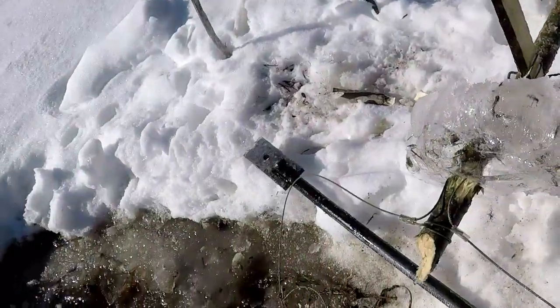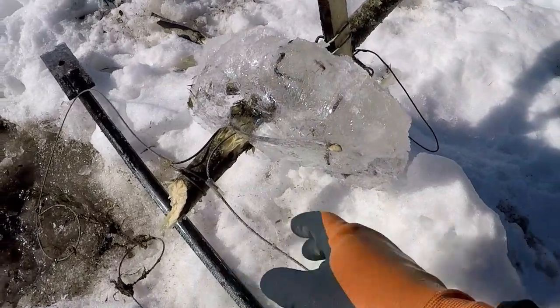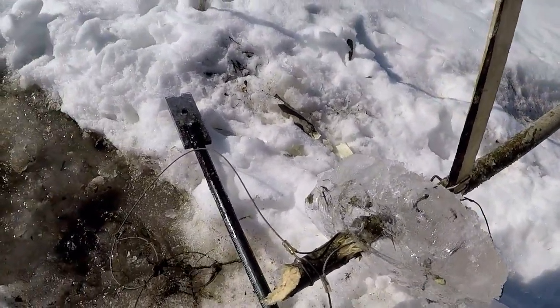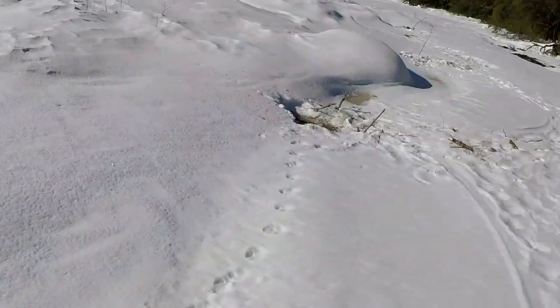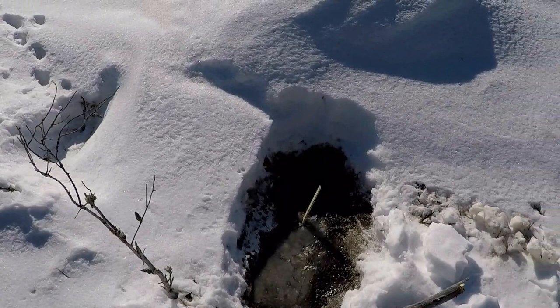All right, so I've checked the first 2 snares here, and both of the snare poles are eaten completely off, and 0 beaver so far. There's not as much ice as I thought there'd be. There's only about 4 inches here. You can see this stick's chewed off, and the other one was too. An empty snare. So we still got 3 more to check. Hopefully we got one of these guys. Okay, so that's 3 in a row now that are chewed off and no beaver. Coming up here on the 4th one.